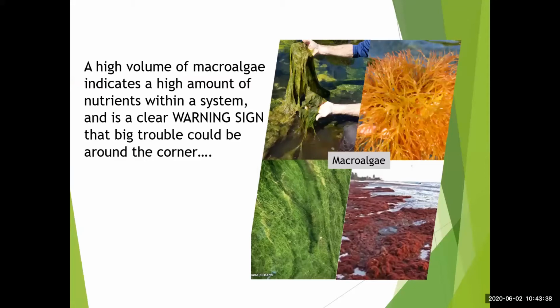So a high volume of macroalgae indicates a high amount of nutrients within a system, and it's a clear warning sign that trouble could be around the corner.